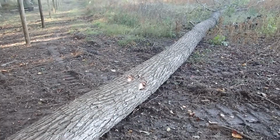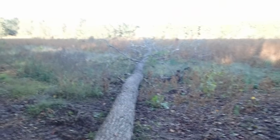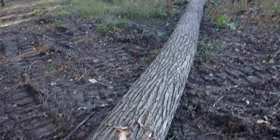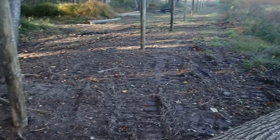That went exactly where I wanted it to. Barely even smashed any beans. So I'm going to come over here now and cut this up, and bring the mini over here and drag it out and get everything cleaned up.